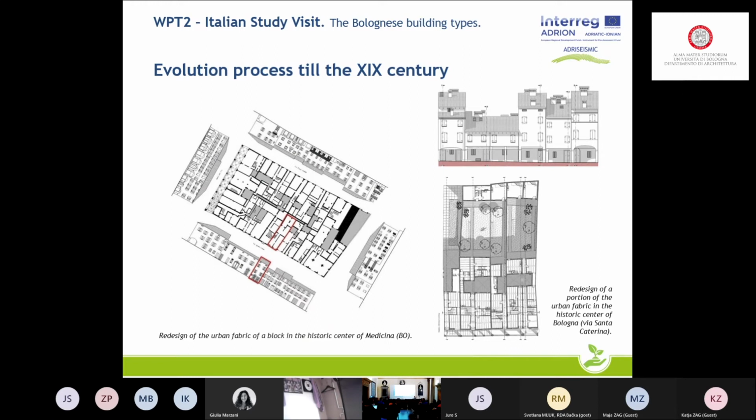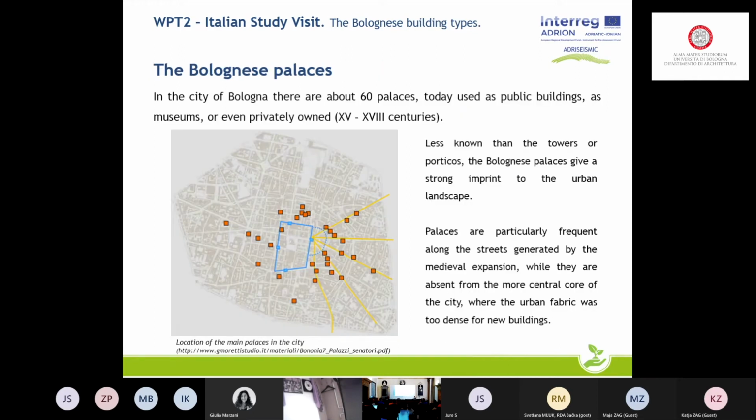Characterized by this building type that suffered this transformation during the last centuries. Together with this building type, the so-called terraced buildings, Bologna is also known for its palaces. There are about 60 palaces inside the historic center of Bologna. Here in the map, you can see some points of the main ones, but really there are 60 in the historic center. And they have a high architectural and artistic value. Probably they are less known than towers and porticos, which are the main features of local constructions, but they are really relevant buildings, and they are very numerous.